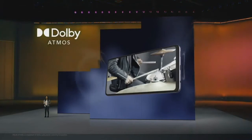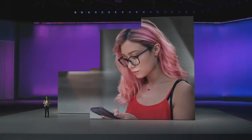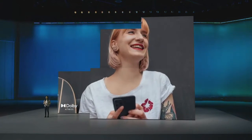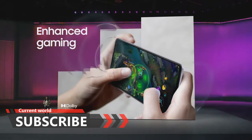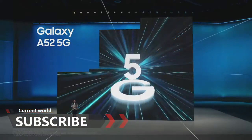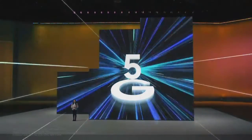And with Dolby Atmos, you'll experience a rich soundscape filled with unparalleled depth, detail, and realism that will bring you closer to the stories and music you love. And with Dolby Atmos for gaming mode, your favorite games will sound tighter too, so you can immerse yourself in any adventure. Galaxy A52 5G is perfect for users with a need for speed.